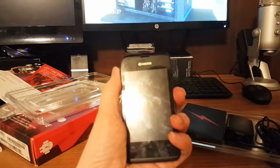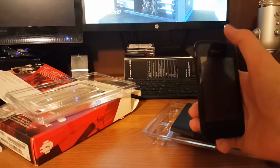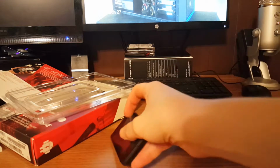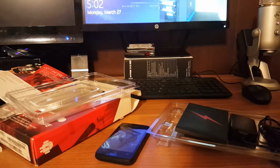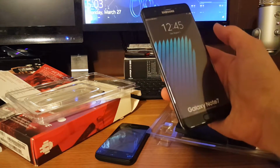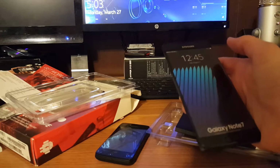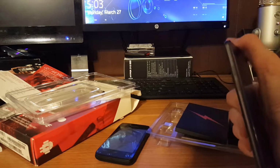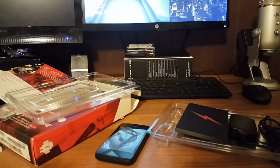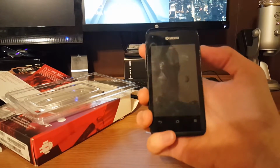Obviously this is pretty much the best phone for one-handed users, because literally I can wrap my thumb around the back of this phone, whereas comparing it to the Note 7, if I'm holding it like this, like I would hold the other phone, I can't really reach. But if I hold it like this, which is how I usually hold my phone, I can reach the top just fine, and I can also put my hand around that. But this phone is a really small phone.